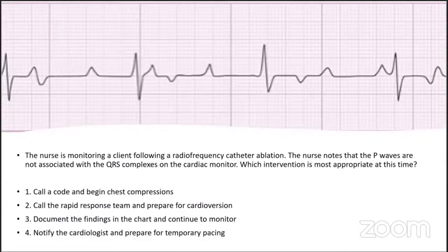Okay. Another question here. The nurse is monitoring a client following a radio frequency catheter ablation. The nurse knows that the P waves are not associated with the QRS complexes on the cardiac monitor. Which intervention is most appropriate?